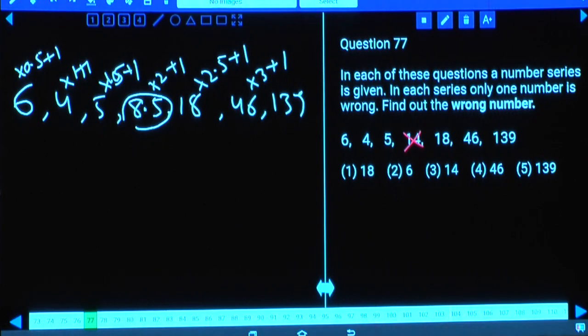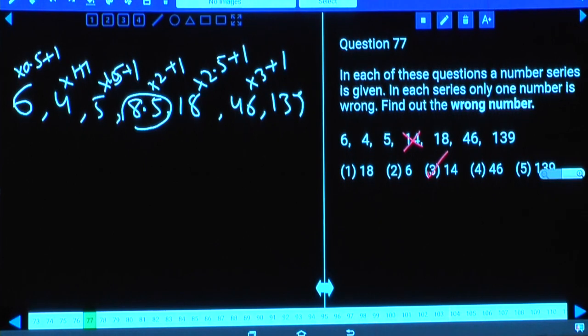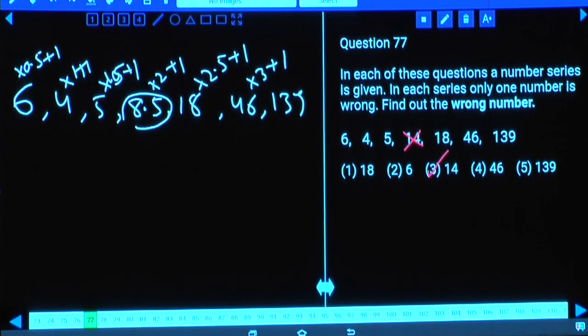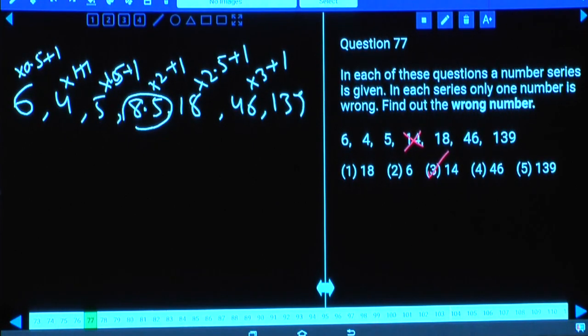Yes? This is about question 77, choice 3 is the answer. Anything else? Questions 76 to 80. And the next is quant.